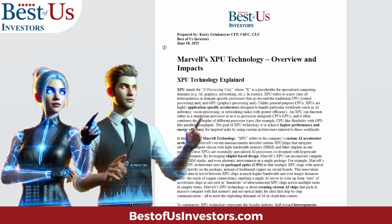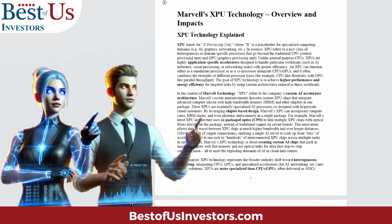Okay, so a key aspect here, and what's really fascinating, is that XPU stands for X processing unit. That X is basically a powerful placeholder for specialized computing domains. Think AI, graphics, networking, that kind of thing. So not just one thing. X is variable. Correct. Now, unlike your general purpose CPUs, the main brains of a computer, or even GPUs, which are great for parallel tasks like graphics, XPUs are different. They're what we call heterogeneous or domain-specific processors. Okay, domain-specific, like specialists? Exactly.